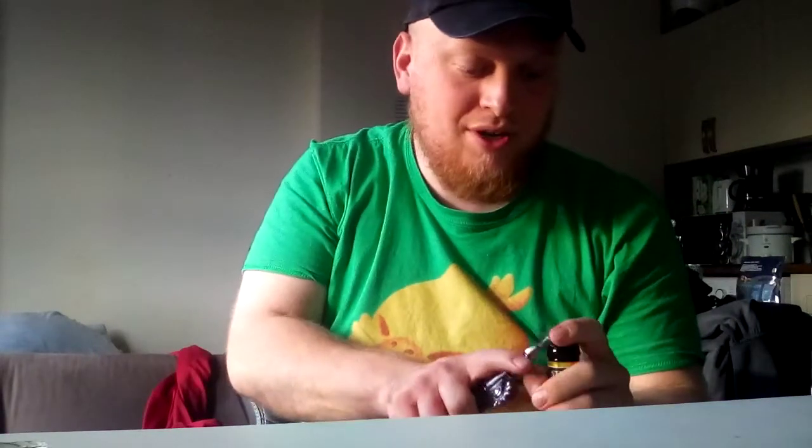So we're going to have a quick snifter of this and see what our first impressions are like, and I'll give the labelling and the design of the bottle a nice solid 10 out of 10, I think. So let's give it a snifter and see what our first impressions are like.